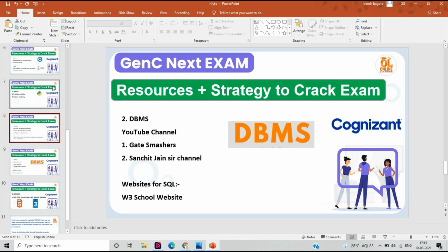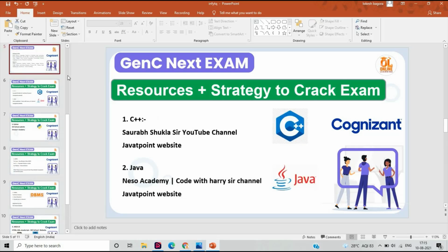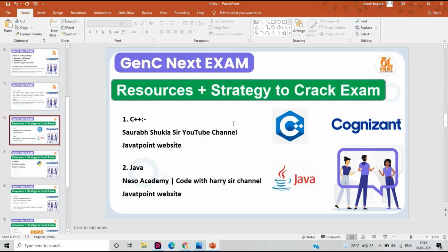There is a very important point: other topics in the programming construct are covered on top websites like Java T Point and Tutorials Point, because they cover all the topics, like database connectivity, file handling, collection. So you can just read that from the website.